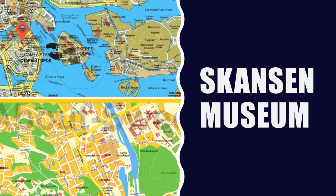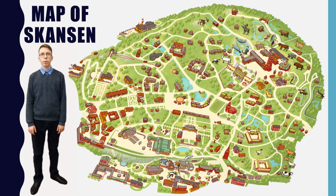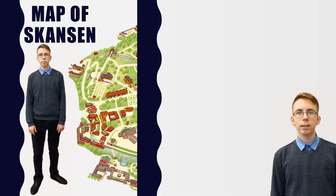The next place we will visit will help you to get even more inspired by the rich Swedish architecture and its long tradition. Skansen is the world's oldest open-air museum showing the whole Sweden with houses from every part of the country. It has 150 exhibits, many of which date back to the 18th century and earlier.